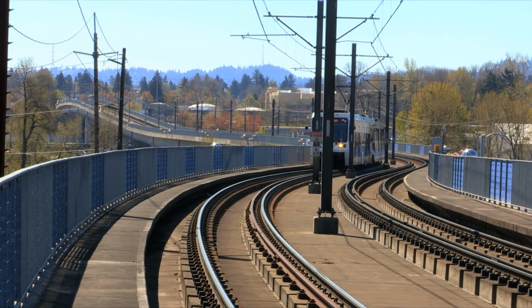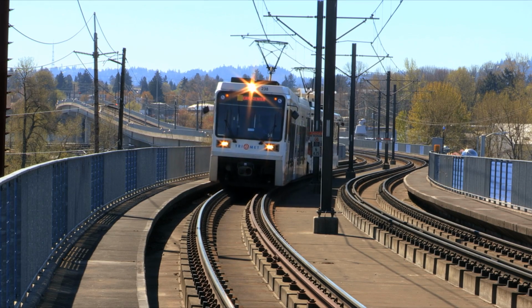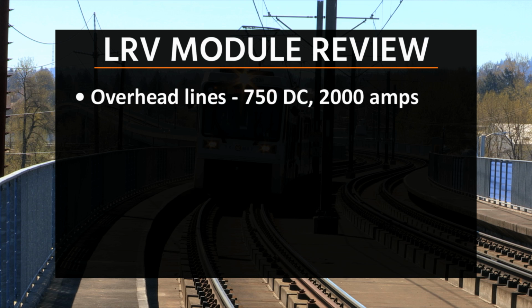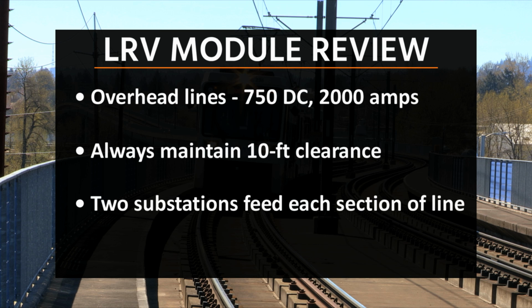This training module will help you better respond to incidents involving MAX trains while increasing your safety. Here are important points to remember. The overhead lines that power the MAX system carry 750 volts of direct current and as many as 2,000 amps. Always maintain a 10-foot clearance. 2 substations feed each section of the overhead wire.